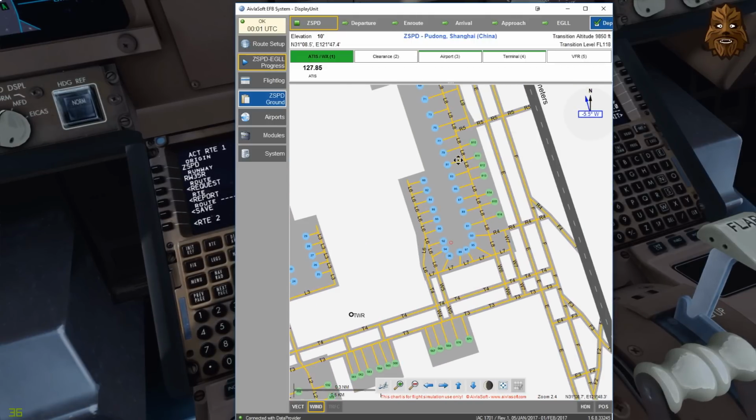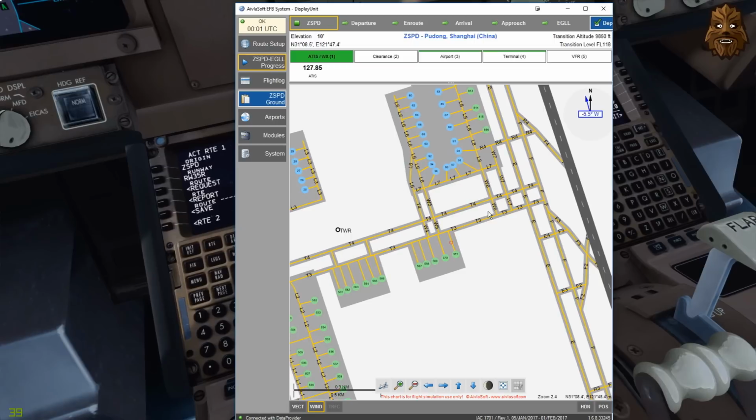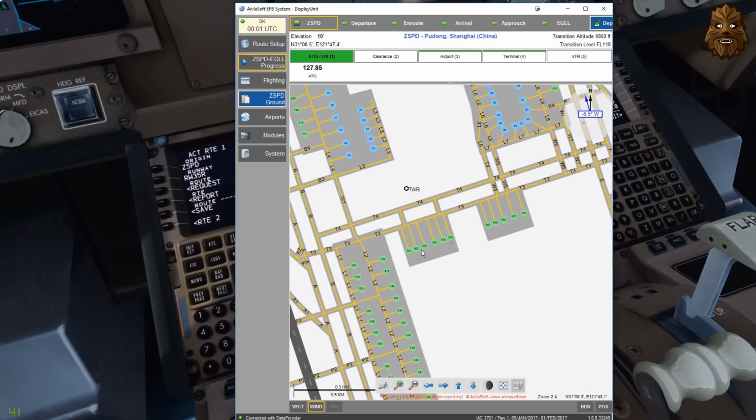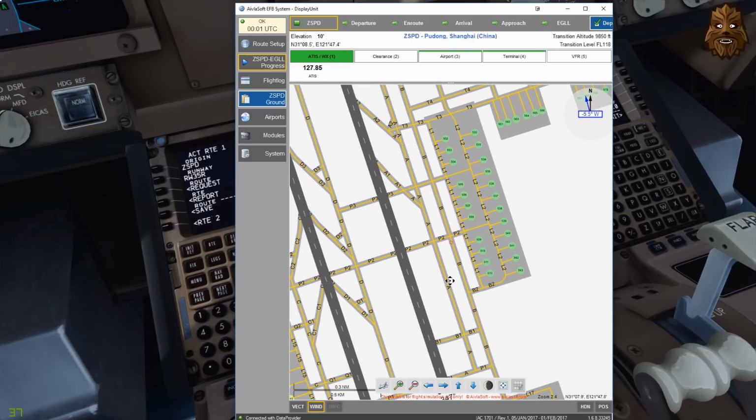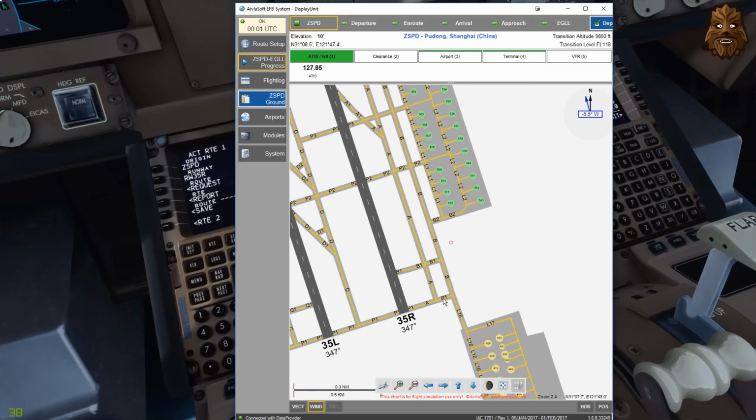So in terms of the taxi route that we're going to take, we'll be pushed back if we can with our nose to the left, down Lima 8, all the way to take a right onto Whiskey 6, right onto Tango 3, and then down Tango 3, and then we'll just go Alpha, we'll just go Bravo, and then onto 35R.